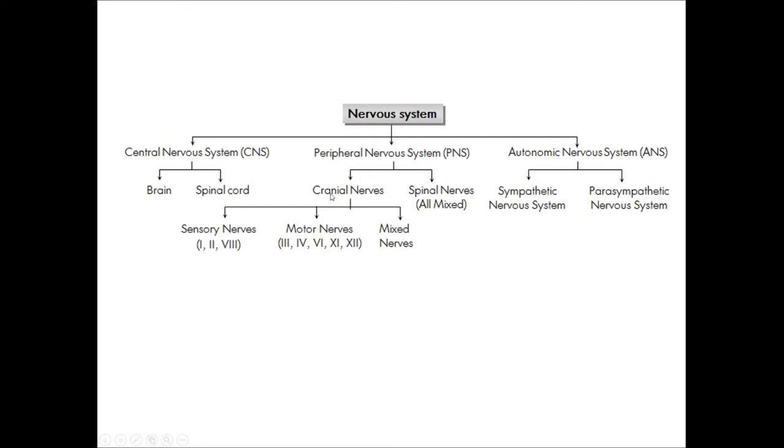Peripheral nervous system. In today's lecture, the peripheral nervous system consists of the spinal nerves. All of these are spinal nerves. They have a mixed function. Please remember this information, it's very important. Spinal nerves have mixed function, mixed fibers, motor and sensory in one nerve. And also the cranial nerves.